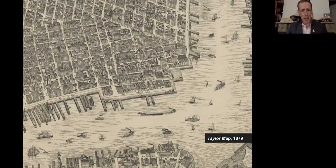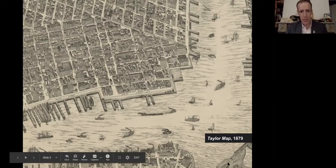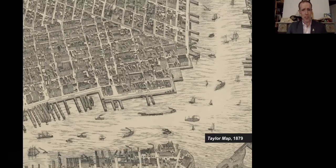But there are still a couple interesting things you can spot on this map along the shore. Absolutely, all kinds of things to be seen here. We've got the dry docks down at the left end there, and of course a little bit of the Brooklyn Navy Yard right across the East River. A lot of the ships depicted here are almost certainly wood hulls, along with canal boats being towed by tugboats. There's a lot going on in this image.